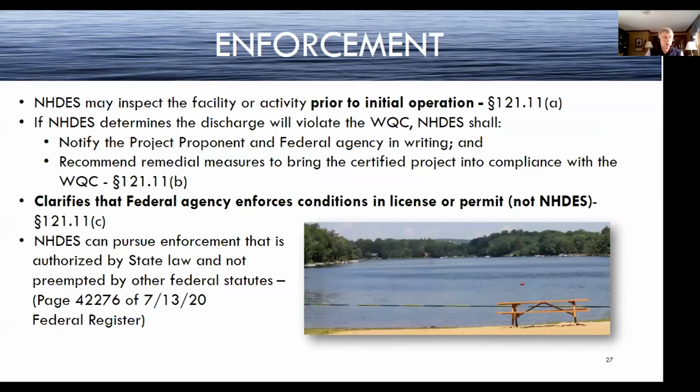The final rule clarifies that the federal agency alone is responsible for enforcing certification conditions that are incorporated into a federal license or permit. This is a clarification of the previous federal regulations, which did not discuss the enforcement role of the federal agency. Section 401 of the Clean Water Act does not authorize DES to independently enforce a 401 certification or specific certification conditions in the federal license or permit. However, the final rule does not preclude states from pursuing enforcement actions that are authorized by state law and are not preempted by other federal statutory provisions.